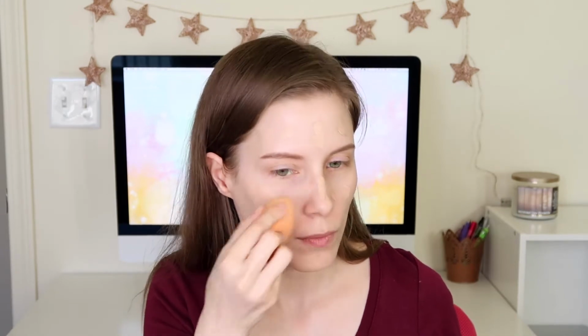So I usually just use one pump of this because it is super concentrated. Like this works beautifully for me. And I will just dot this everywhere. And typically one pump gives me even more than full coverage for me. So I'm just going to blend this in with my beauty blender.